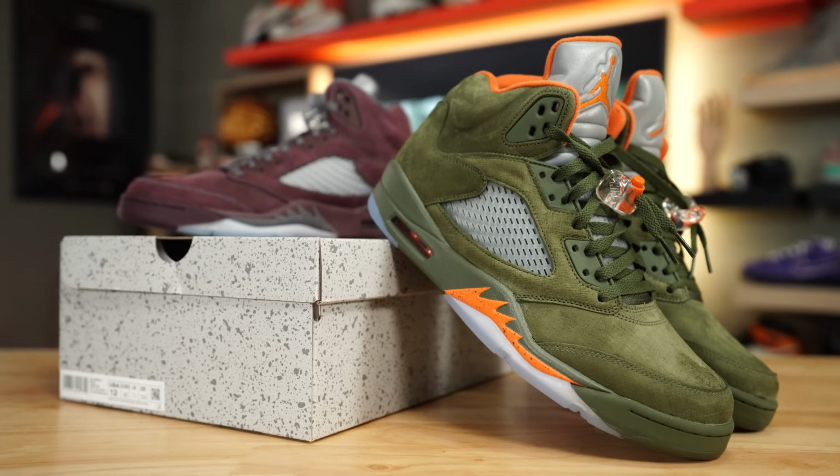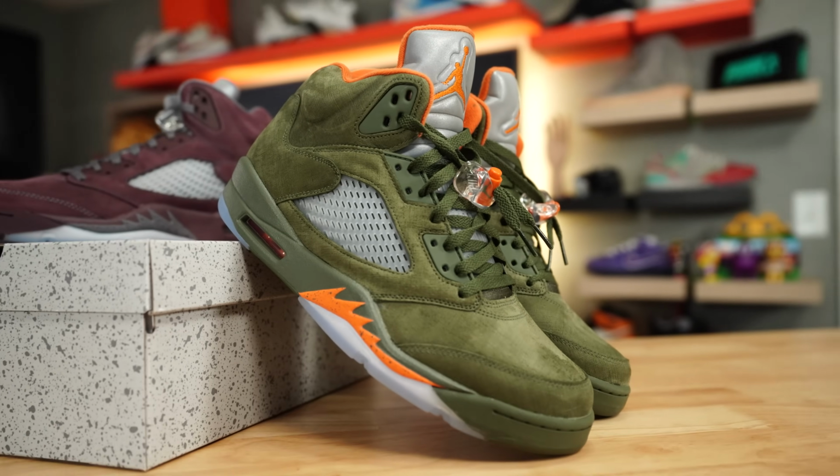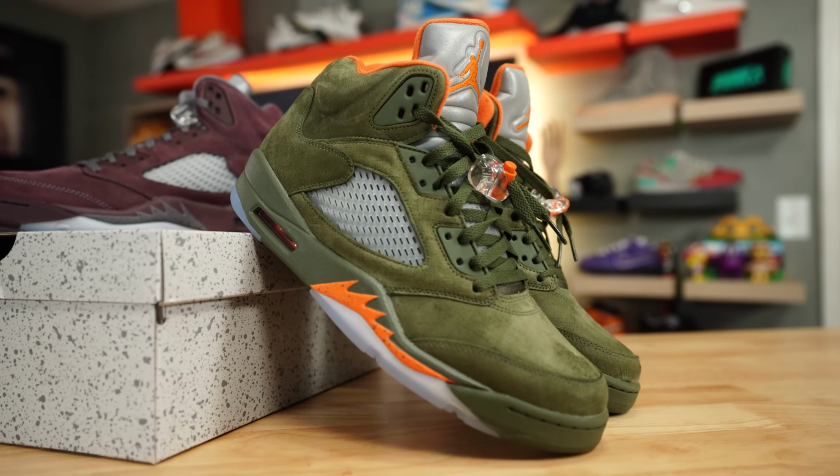Now it is $225 off the hip. That's more than it costs for the Bred Reimagined. And I'm sure that $15 price increase is due to this material, but also if you want an olive 5 and you buy an old pair, them dresses is only gonna be wearable for so long. So if you want these, you either gonna have to pay to play, or you can wait around and see if they sit. Listen, these could sit a little bit.